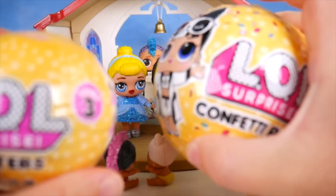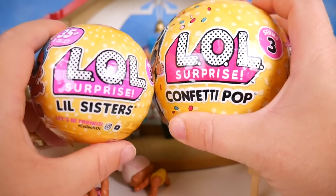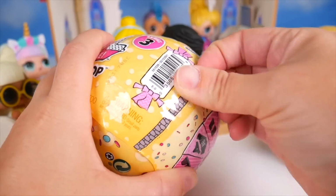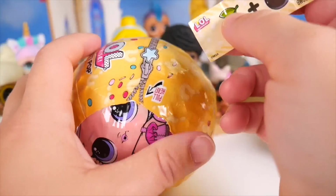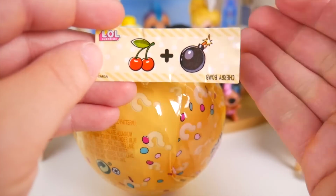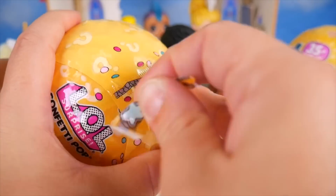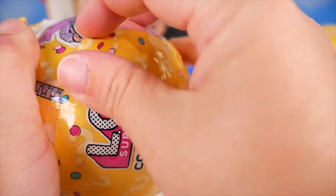We've got two new guests to the wedding. An LOL Surprise Confetti Pop and LOL Surprise Little Sister. Let's see who these fun new guests are. I think it's time to find out who's inside. Okay, oh, my secret message fell. And we have Cherry Bomb. This clue means we could either get Go-Go Girl or Beatnik Babe. Who do you think it will be? Put your guess in the comments. Oh my goodness. Come on, special surprise guest. We want to see who you are.